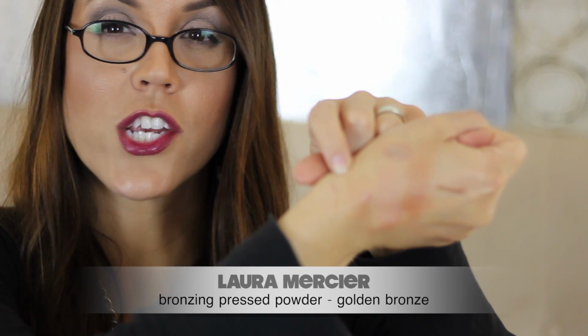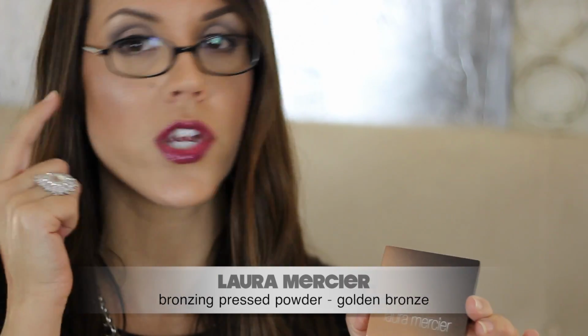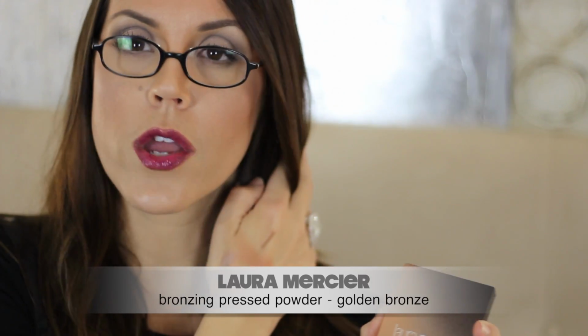It does have a slight shimmer to it, but nice on the pores, still doesn't make your fine lines and pores stick out. It's just a beautiful glowy illuminating type product. I'm wearing a bit of that, and soft and gentle as well, so I've got quite a glow going on today.